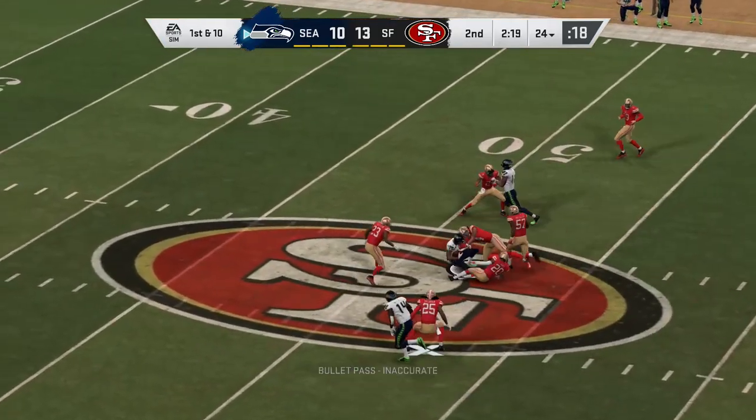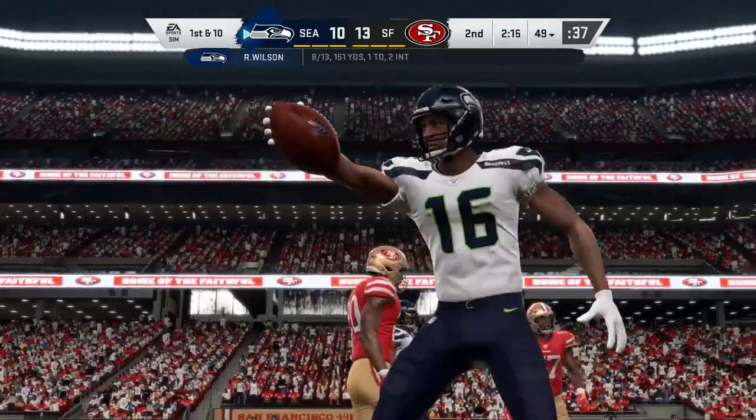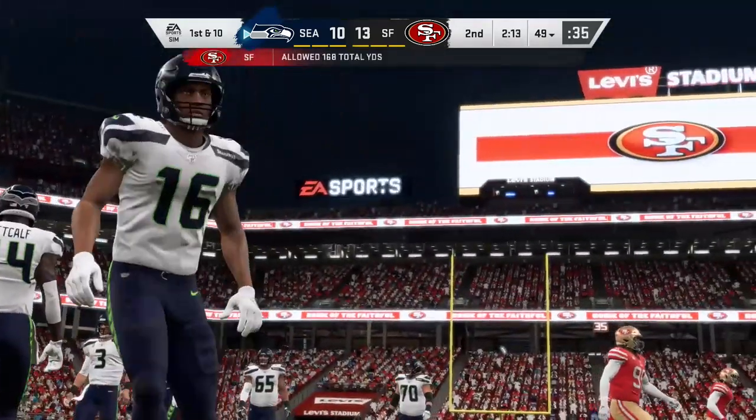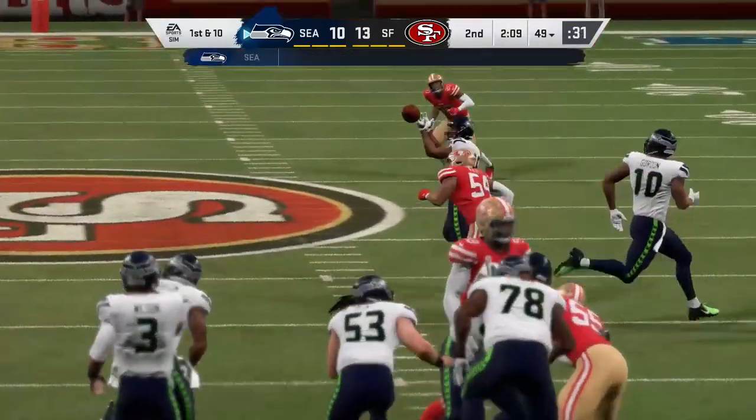Well, here's a good way to kick off a drive, complete over the middle. And they nearly get this all the way to midfield. Mark him down at the 49. A really nice gain of 25 yards.